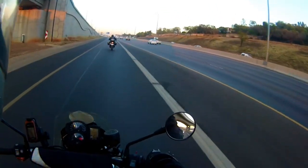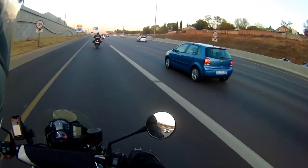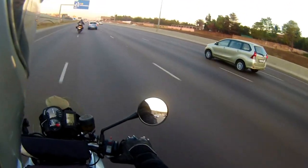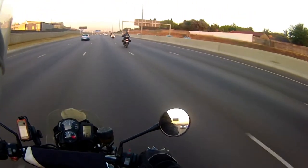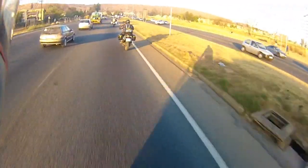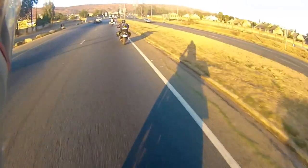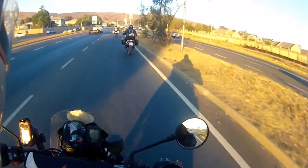We soon enough hit the highway, heading on the N14 towards Krugersdorp. Mid-morning traffic, but luckily the N14 is not that busy, and we had quite a pleasant, uneventful ride all the way there. Just after the four-way robot on the way, and first chance to slow down a bit where I could stretch my legs, as you can see in the shadows, and we're heading up this little pass.